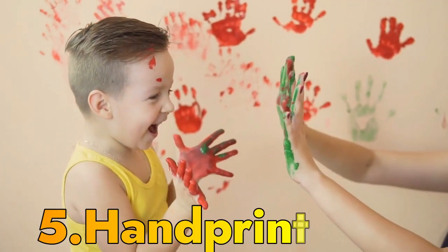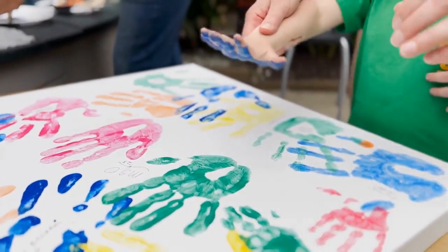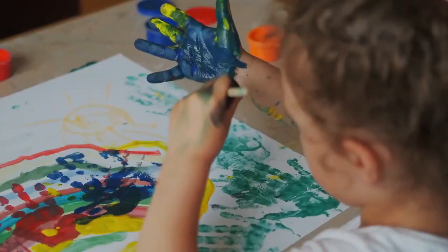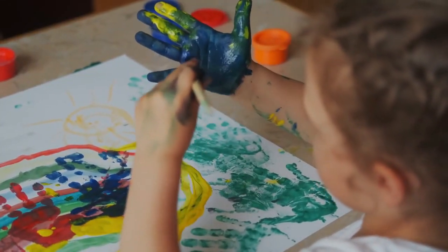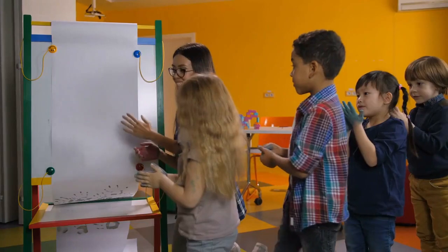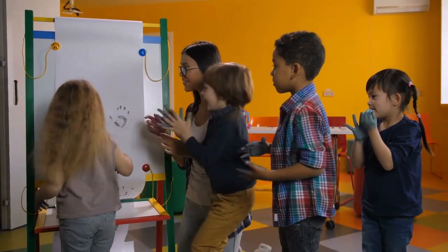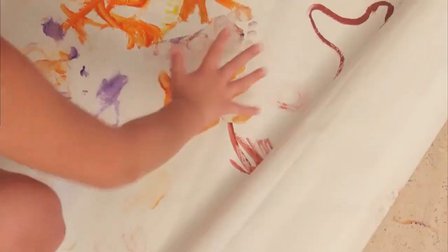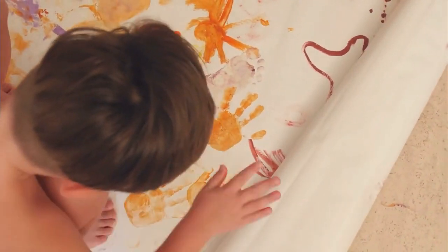5. Handprint art. Handprint art is a sentimental craft that captures a moment in time. Kids can use their hands to create animals, flowers, or even family members' handprint portraits. This craft enhances fine motor skills and provides an opportunity for a memorable keepsake. Materials needed: washable paint, large paper, or canvas.